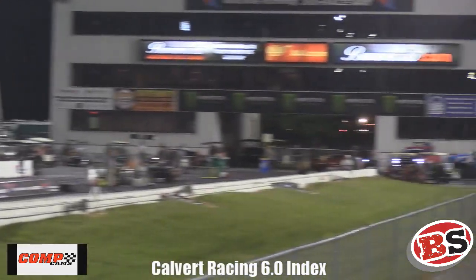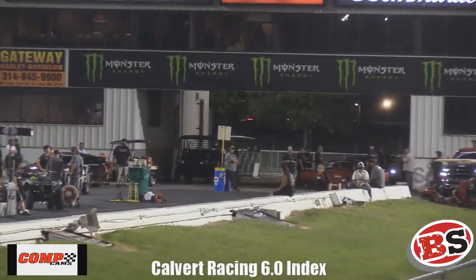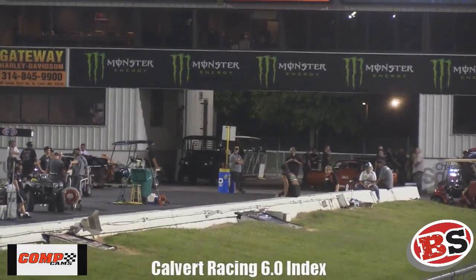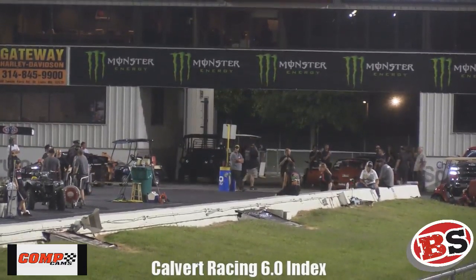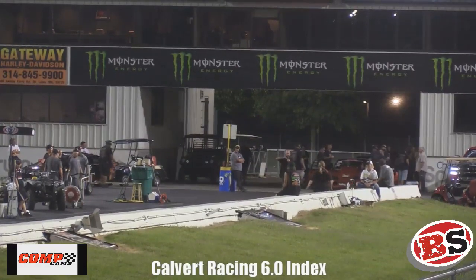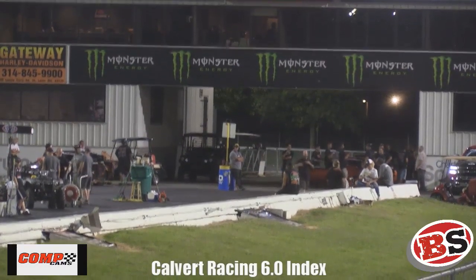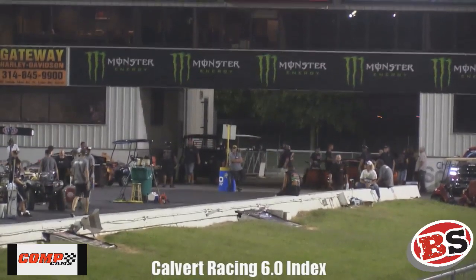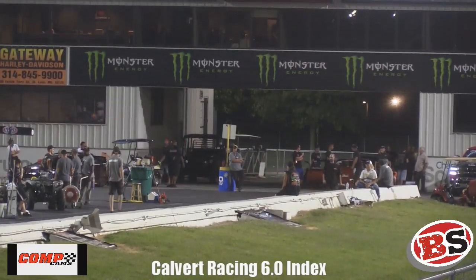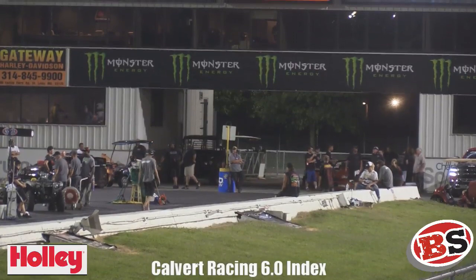He's setting in good shape, holding a couple numbers for that 6.0 index. So that 6.0 index is a standard. They're trying to get to the finish line before your competitor and not go faster than 6.0. If both of you go faster than 6.0 standard, then it's called a double breakout. The one that would be closest to 6.0 at that point is your winner.